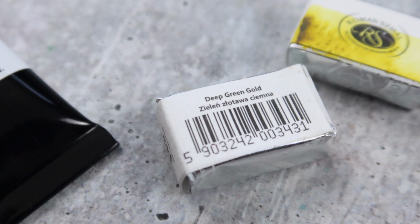PY129, a pigment that is normally associated with green gold. This cherished pigment is believed to have a close resemblance with PG10, the original green gold, but has been discontinued. Nowadays, PY129 is the industry's de facto green gold.